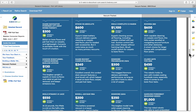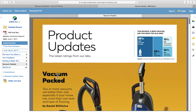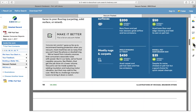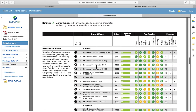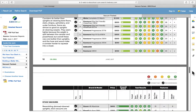And as you can see here, this is a beautiful magazine shot. So this is from June of 2017. You can see information about the vacuum cleaners. They give you an overview of vacuum cleaners, what type of vacuum cleaner you're looking for, and the best part, what a lot of people like to go for, is the ratings. So you can see each vacuum cleaner listed from best to worst, I guess you can say. They've given different testing categories here, and you can see how each model fares in the different categories.